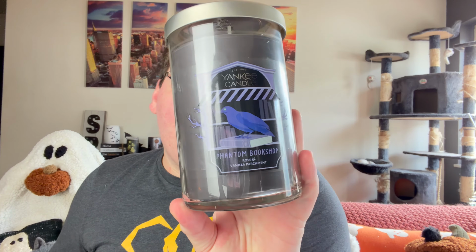Before I get into the cocktail collection, I also picked up, because they had Halloween half off, Phantom Bookshop 2 wick. Oh my gosh, I'm obsessed. I love Phantom Bookshop. This is the best one from that fall Halloween collection. Notes of orange, rose, grapefruit, aged ink, cinnamon leaves, myrrh, olibanum, hedione, patchouli, vanilla parchment, gaiac wood, and amber. And it just smells like the best book library type of fragrance.